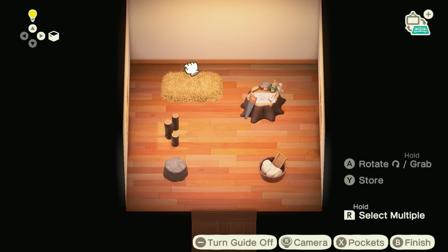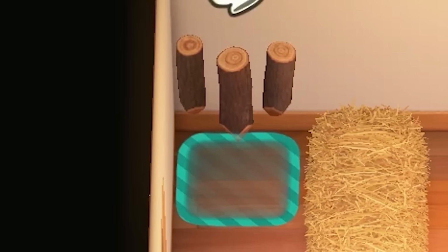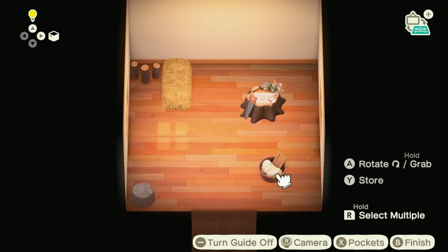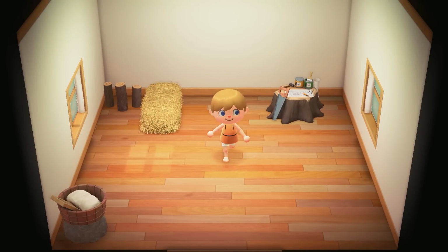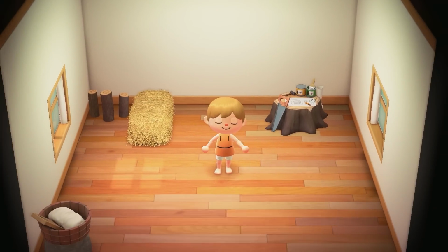Let's rearrange here a little bit. I'm going to put my hay bed here in the corner. I'm going to put my, I guess, decorative log stakes right there. Just jammed. Look at those spikes, just jammed right into my nice wood floor. We'll put our stool here. Maybe we'll put our wash basin or whatever that is right there. And then, yeah, crafting table in the upper corner there. So yeah, this is awesome. My inventory is clear with the exception of some peaches and some tools. We need to get the shovel.